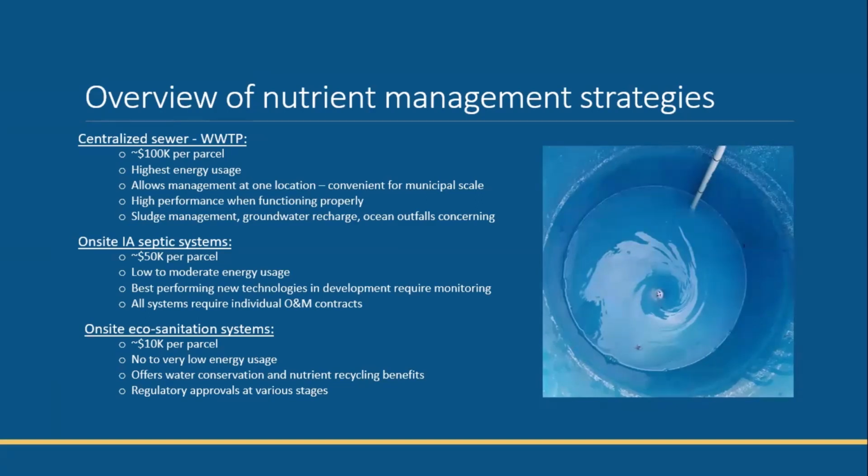So centralized sewers cost about $100,000 per parcel. The people who are being connected don't technically see that because it's very heavily subsidized. But the overall cost of connecting one parcel to sewer is about $100,000.